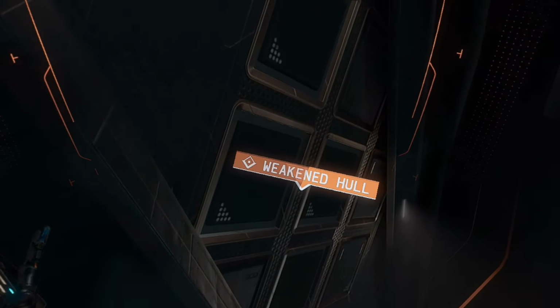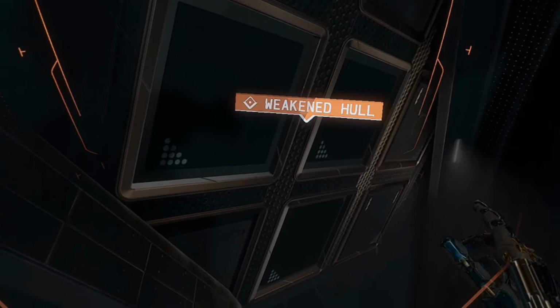The hull here is compromised. I may be able to cut my way in. The hull is weakened here as well. My cutter should be able to get through. This airlock is damaged beyond repair. I'll need to find another way in.